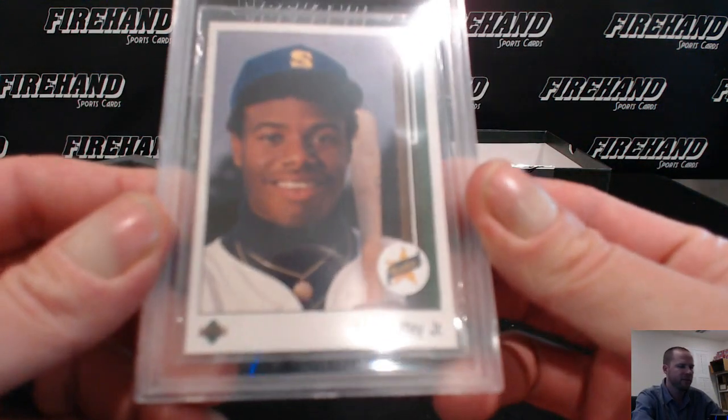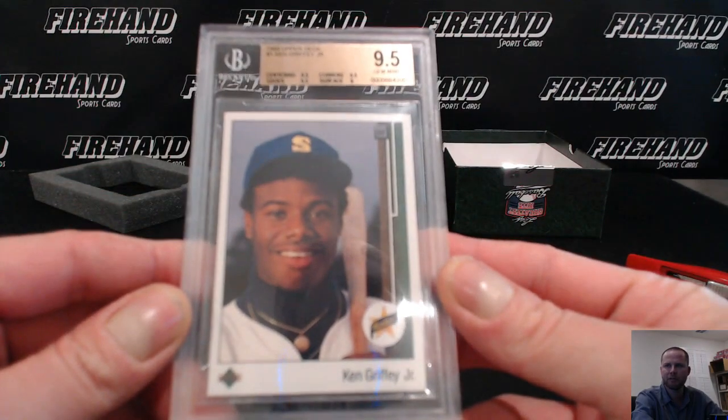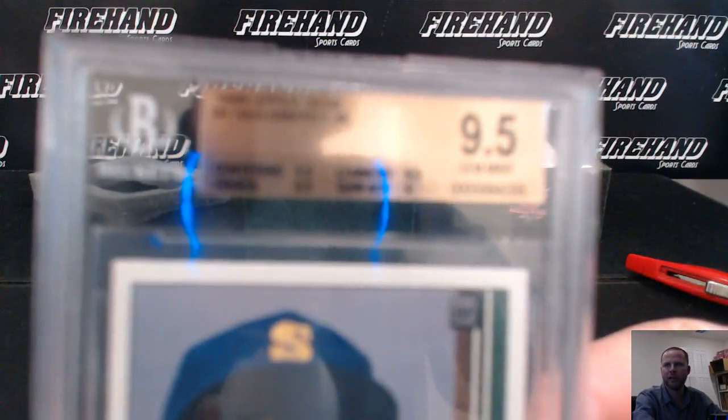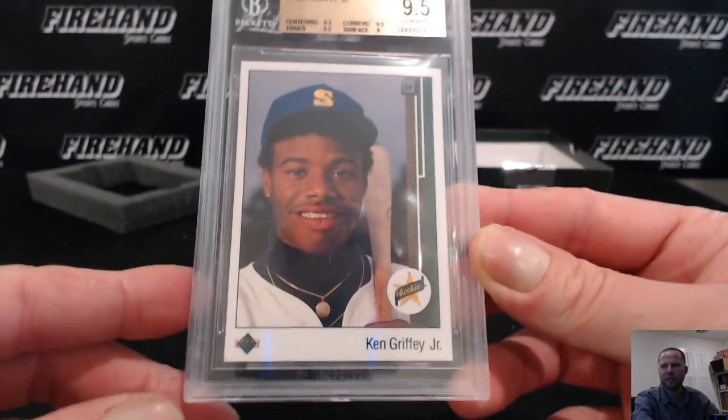9-5. Ken Griffey Jr., 1989 Upper Deck. Nice. The Mariners. 5 Pujols, 5. There you go, Travis. Nice hit. Jim at 9.5.